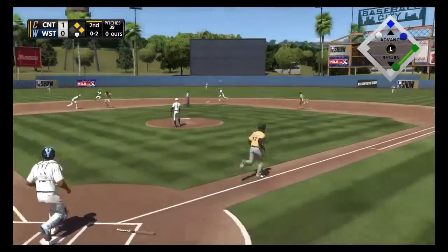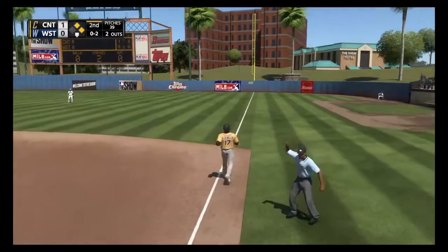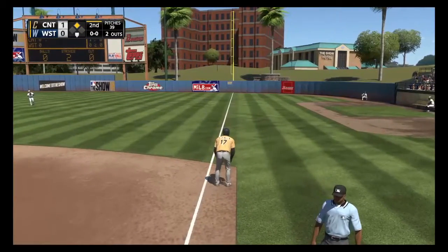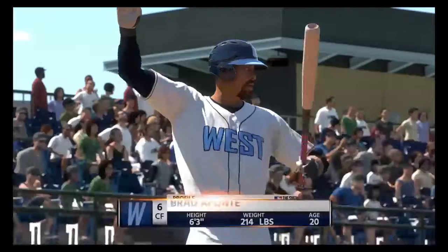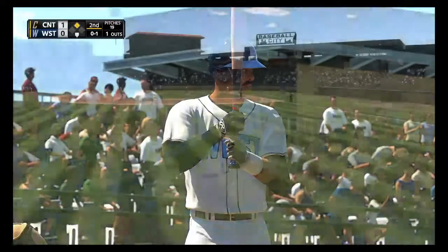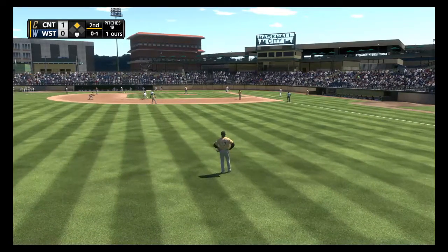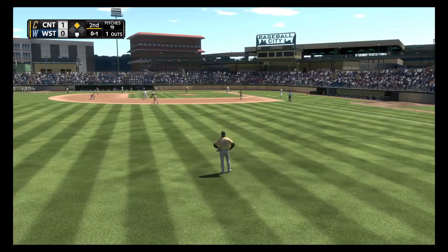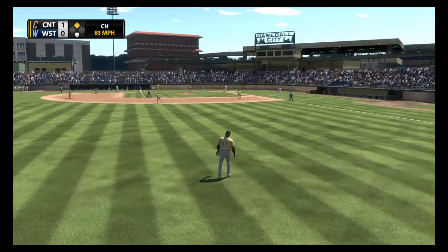Left side, reined in. A tag for one, on to first to complete the double play. Digging in now, Brad Aponte, as he'll look to bring home that tying run from second with a base hit into the outfield. Good changeup there as he takes command.